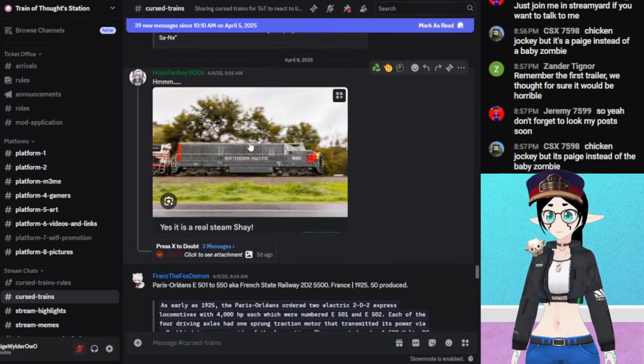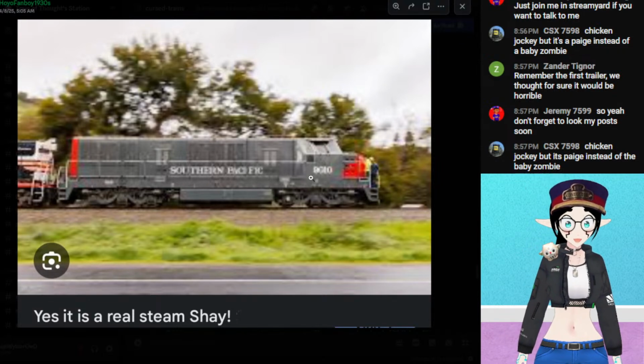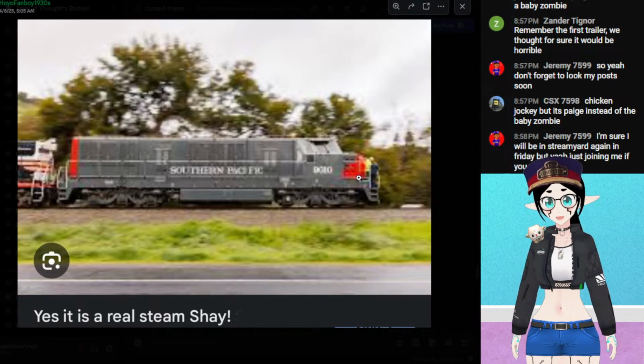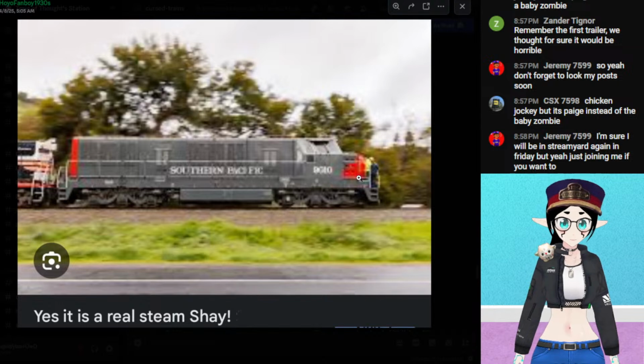Oh dear. Hoya fanboy, 1930s. Yes, it's a real steam shay. Yeah, no, it's not. It is most certainly not. This is one of those diesel hydraulic locomotives that the Southern Pacific imported from Germany.